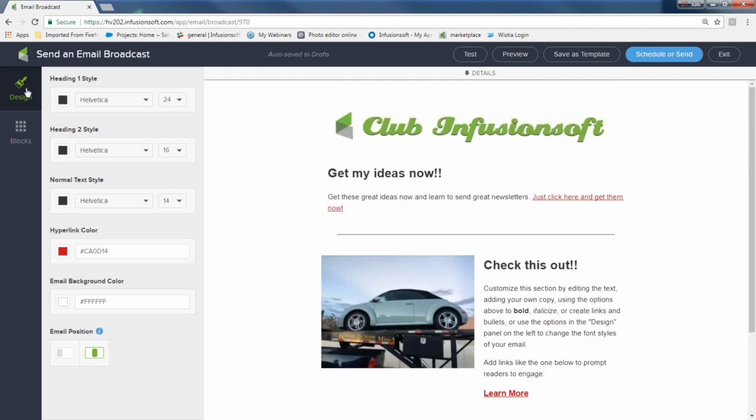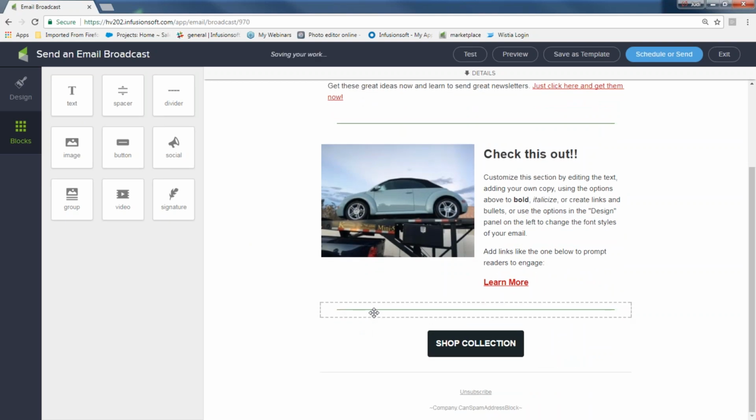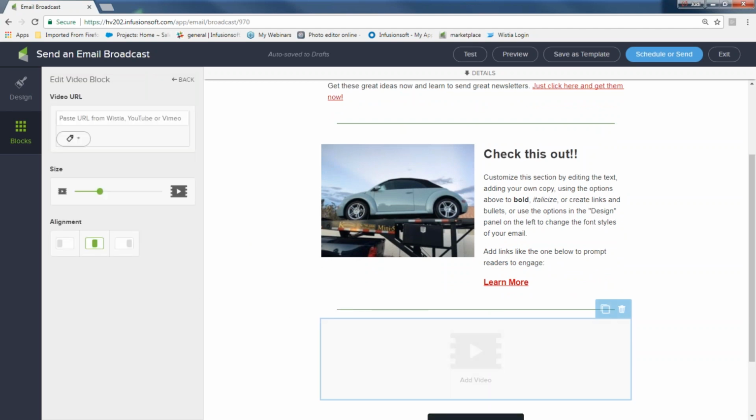Well, all the way to the left under the design button, there's a blocks button. And when you click on the blocks button, all these blocks will appear, and those are your building blocks for adding more to this email. I want to add a video under this green dividing line. Find video, grab it, drag it where I want it, let it go.